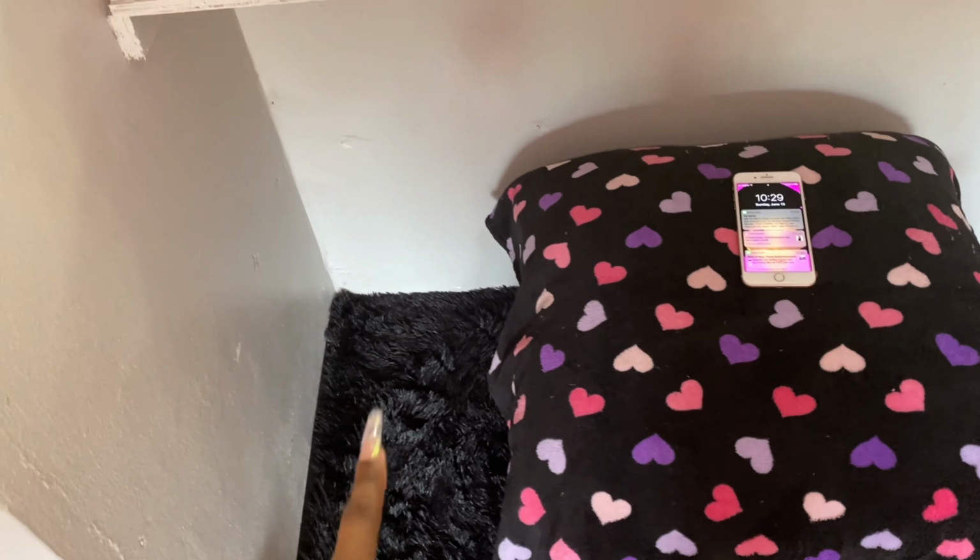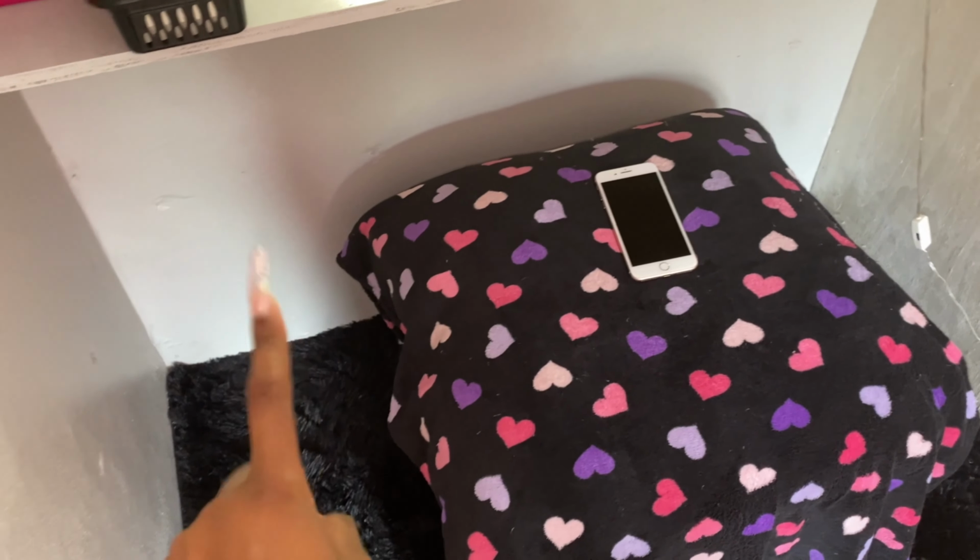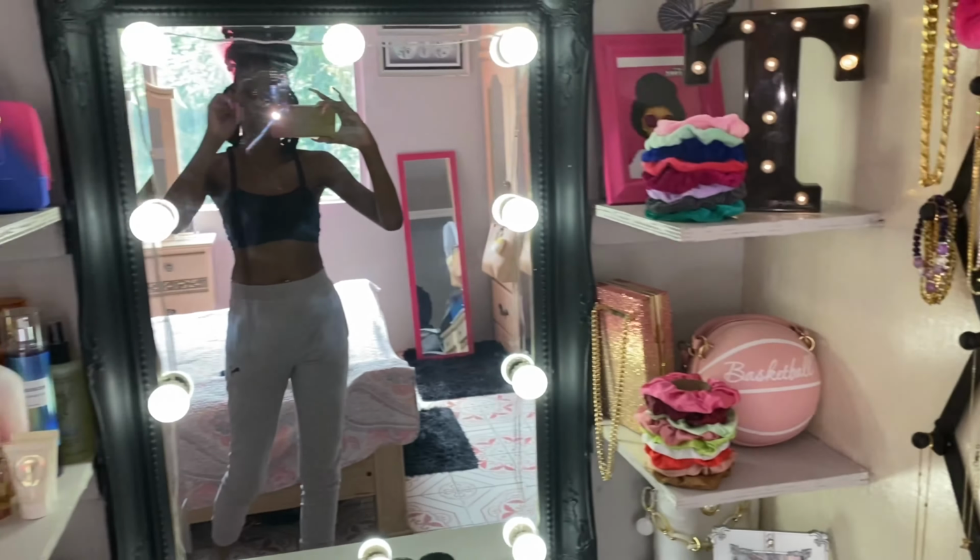This rug, guys, is from Home Center. If you're living in Vinci, Home Center. If you're from away, then rugs are easy to find.